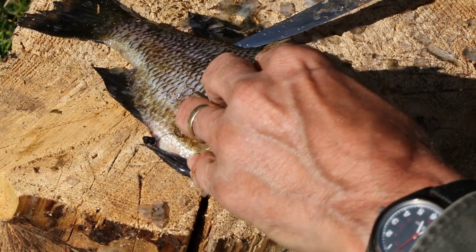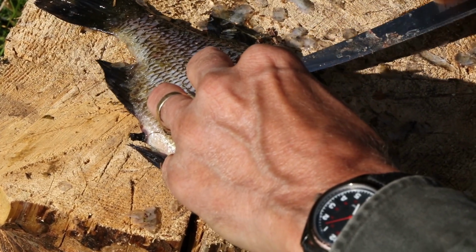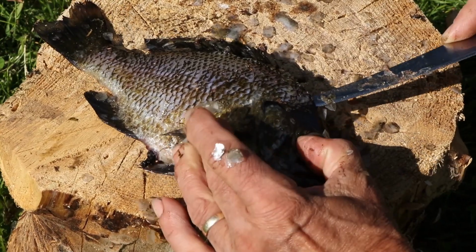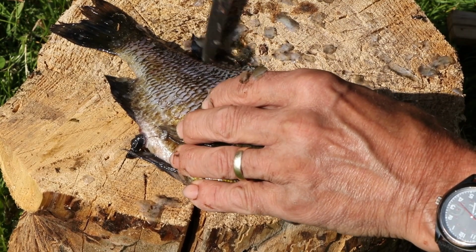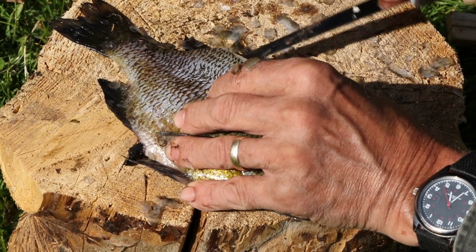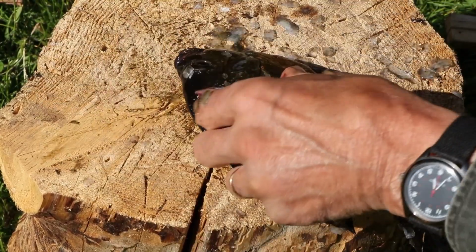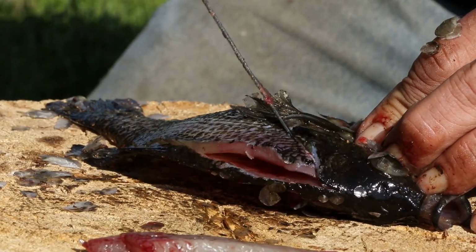Then we go right down the spine, right to the back of the head. Back this way. You gotta feel the bones. Flip her in that way. Put it behind the head. Little angle there helps. Cut her down.